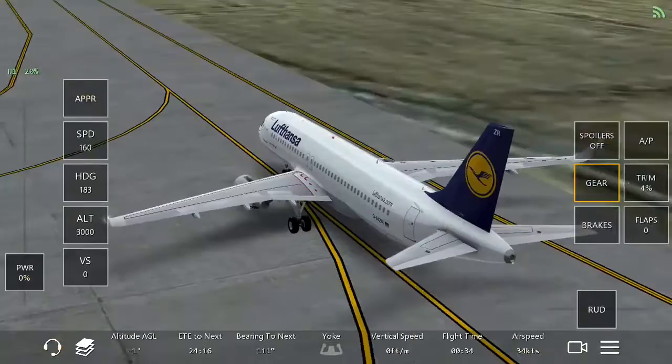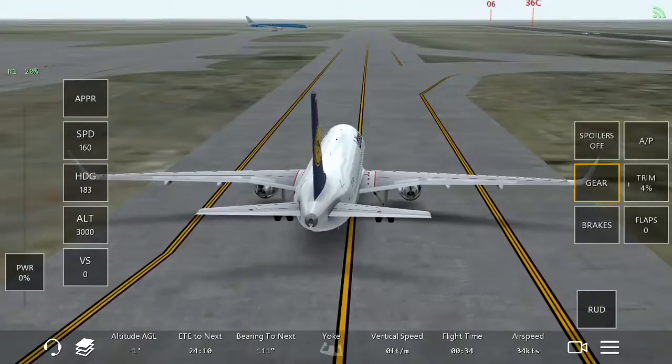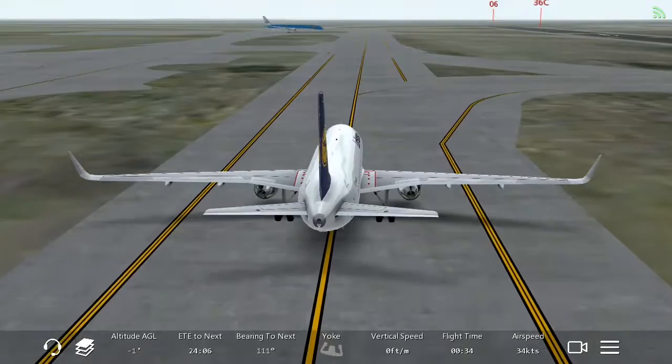Taxiing to parking. Lufthansa 25 Super. Yep, found a parking. I'm gonna turn left in the next turn, and next opening or turn, I guess. Then we're gonna park in one of the spots.